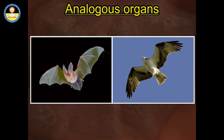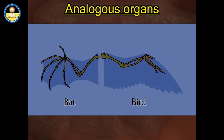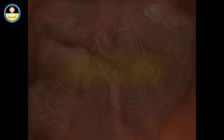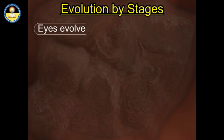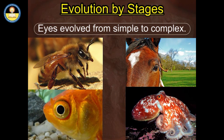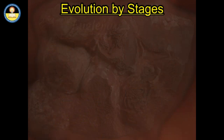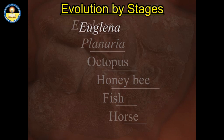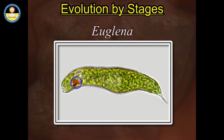Similarly, wings of a bat and wings of a bird both look similar, but actually they are not. The only similarity is that both are adapted for flying. Evolution by stages. Here we see an example of evolution of eyes by stages. The complex system of vision we see today has evolved in stages in different organisms. If we look at this system from simple to complex, an organism like Euglena had photoreceptors present in its cell that could detect light.